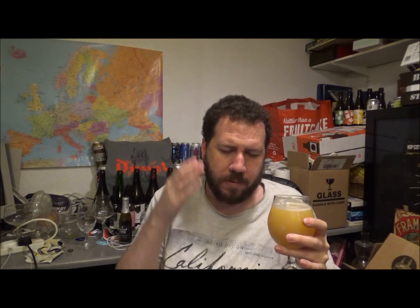Let's try and break it down then. First of all, you get in the mouthfeel. The first thing that hits you. Slight bitterness that follows. A little bit of grapefruit. Grapefruit bitterness, sweet. Then it goes into a nice pillowy kind of soft apricot.